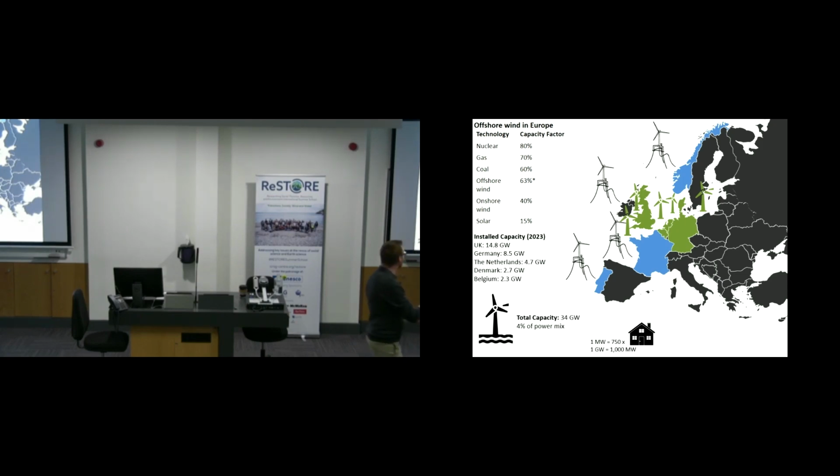So obviously individually in each of these countries it can make up a much higher proportion, but I just put this up to show that despite the huge amount of development that's happened, there's no silver bullet answer to how we decarbonize our energy sector. So it's not just going to be offshore wind that's going to answer a lot of these challenges. We have to do it in tandem with other technologies as well.